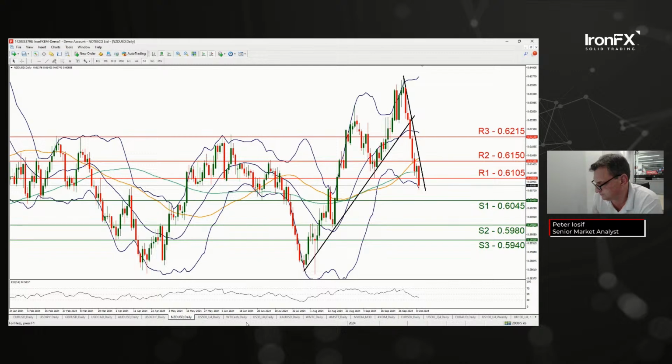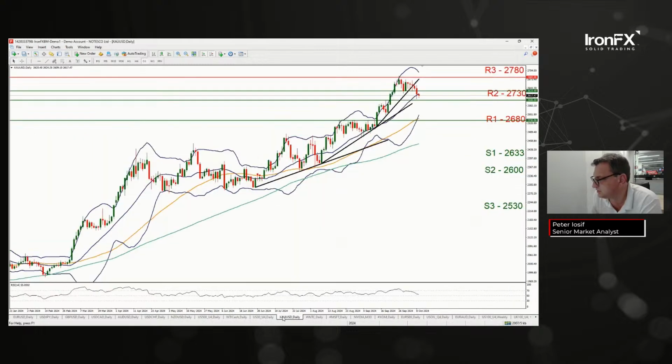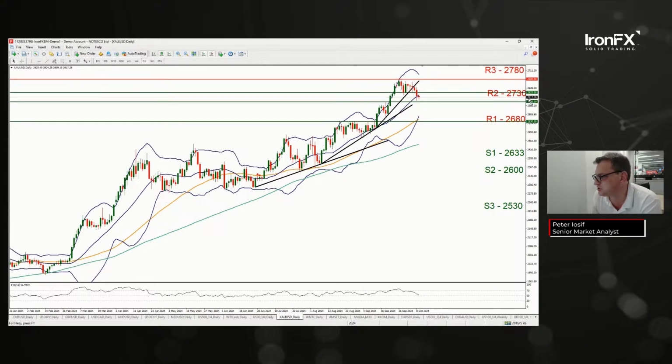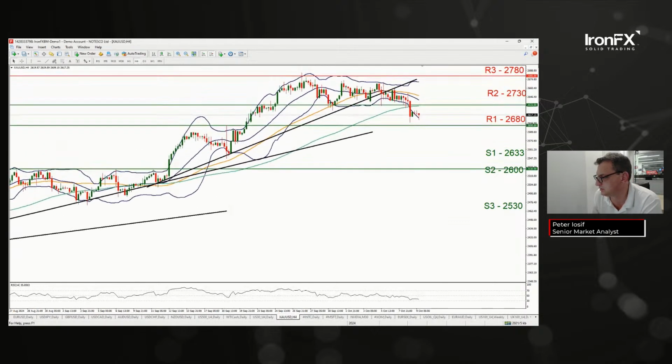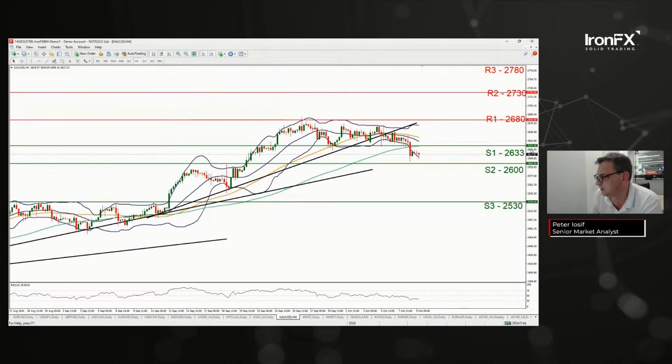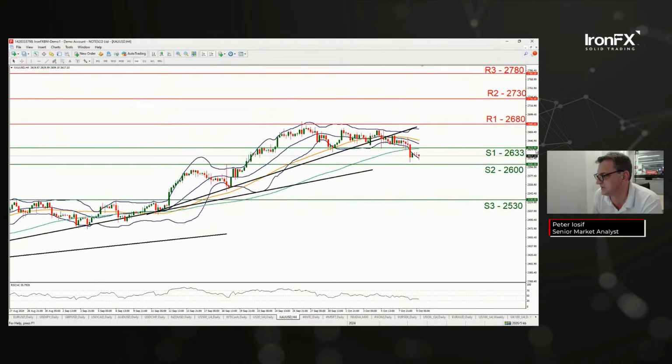Okay, let's have a look at US stock markets. Actually, before that, let's have a look at gold. Now, gold's price fell yesterday and slightly during today's Asian session. Let's drill into the 4-hour chart. That's better. Now, this is the 4-hour chart.